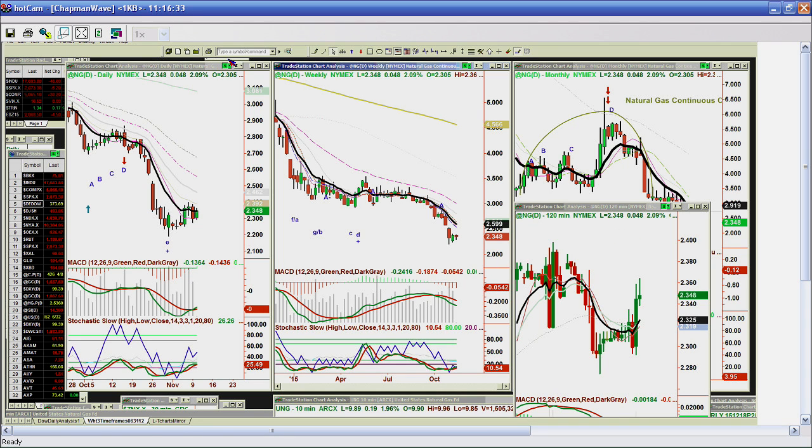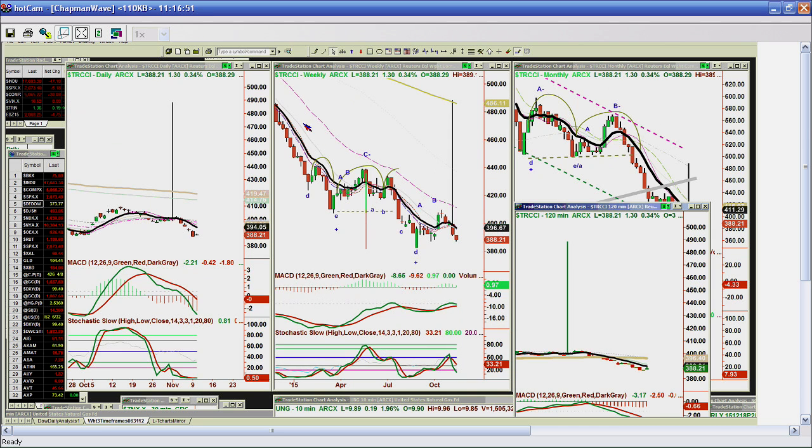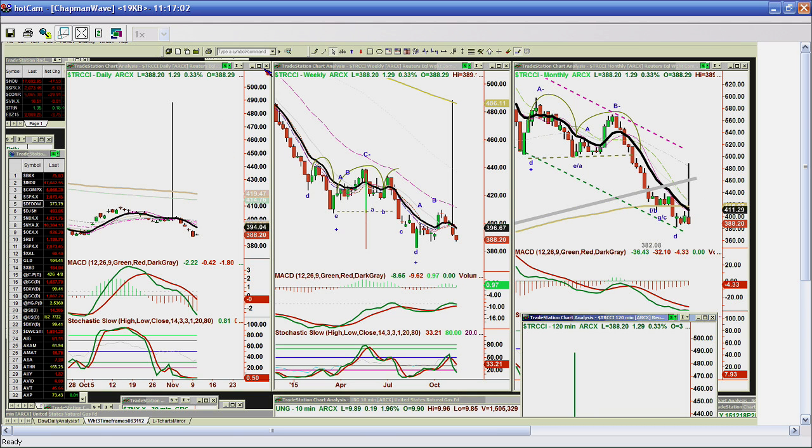If I look at the CCI, TRCCI. This is the Reuters equal weighted. I don't know what happened here. It's just messed up the chart. The equal weighted commodity index trading at 338.20, up $1.29. Oh, I wish they wouldn't do this. I wonder how I can get rid of that. I thought if I went like this, I clicked on it like that, format.